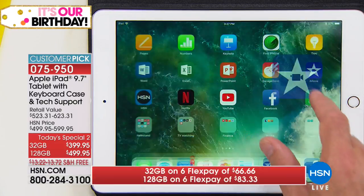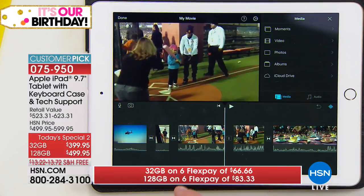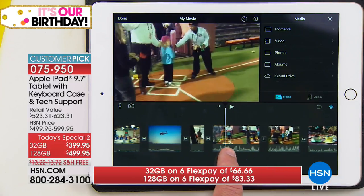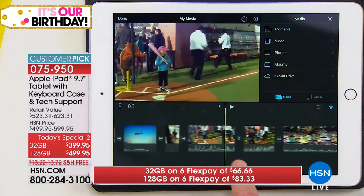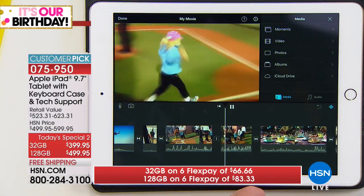You want power and processing. You have the ability to not just watch movies on here, which we can all relate to on a more vibrant screen with better audio, but you can actually create movies, edit movies, and just have fun. Like, here's a cute little example. Is this confusing technology? My niece, she's running around the bases. She's going a little slow, right?